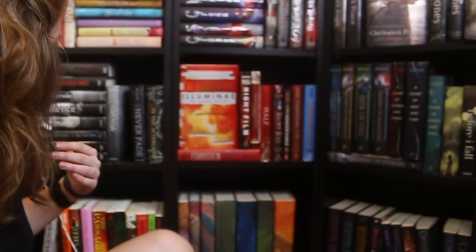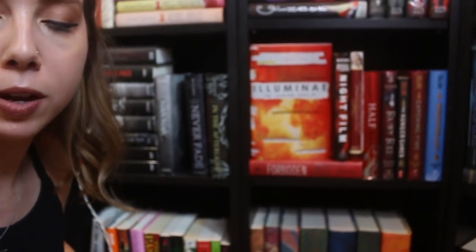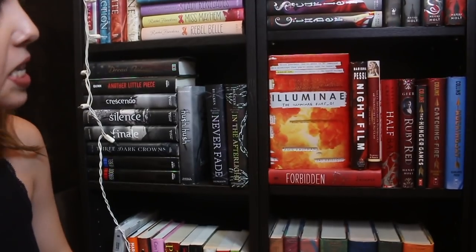The problem with bookshelf tours is just getting the camera at the right angle. Like, I'm sitting on the floor. It's fine. So now we are at the second to last row.